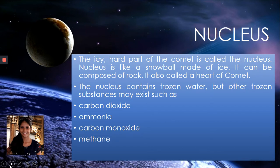Nucleus. The icy hard part of the comet is called the nucleus. Nucleus is like a snowball made of ice. It can be composed of rock. It is also called the heart of a comet. Nucleus contains frozen water, but other frozen substances may exist, such as carbon dioxide, ammonia, carbon monoxide, and methane.